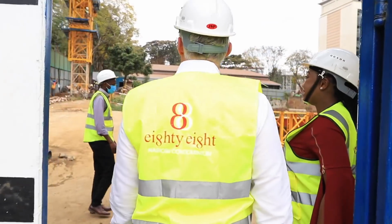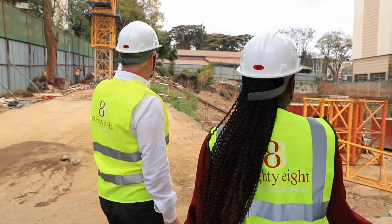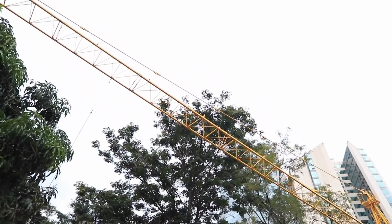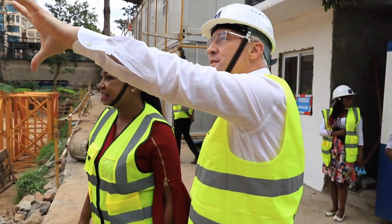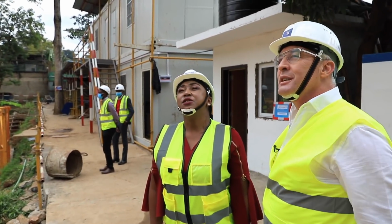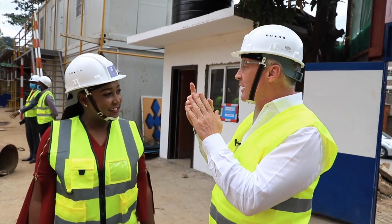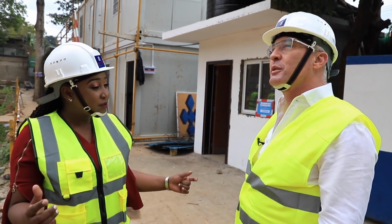Wow, this is massive. This is amazing. You can see here that we've just got the crane. Just now it's going up. So you can see this is the crane that's going up, and it grows. It starts at a small level and it goes and goes. I'm not sure if it'll go the whole 44 floors, but it might, because they attach it to the building as it goes up. So 44 floors.